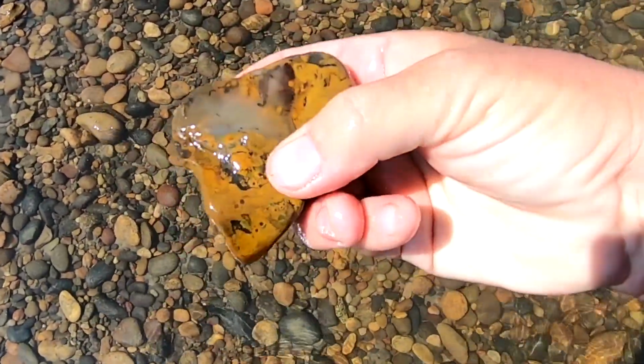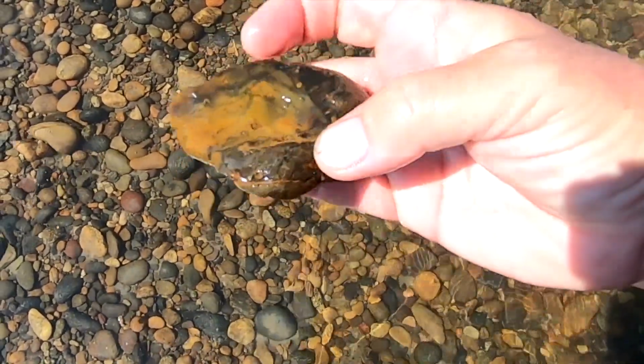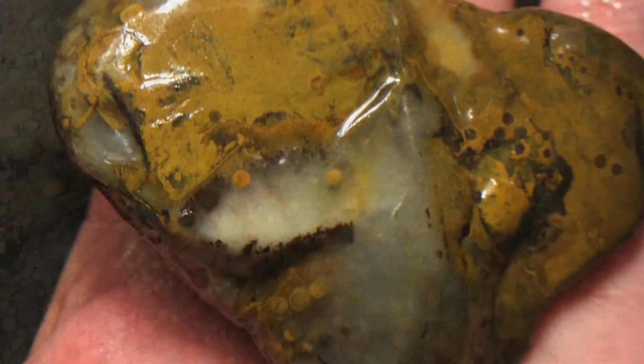This is super, super interesting. This is absolutely agate material right here. This looks like jasper. I've never seen anything quite like it before. Pretty.